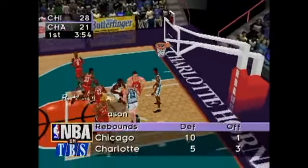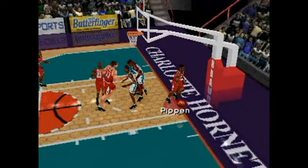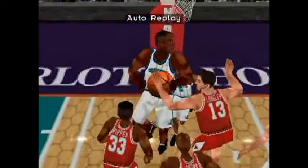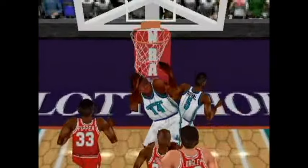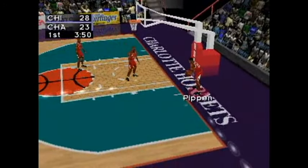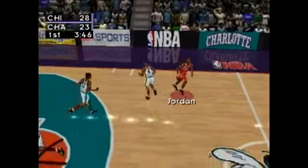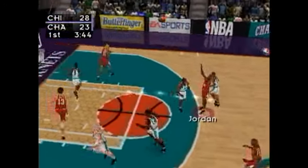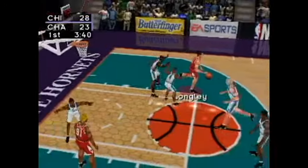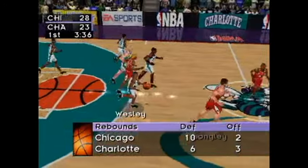Wesley takes the shot. Reeled in by Mason with the reverse jam. Let's check that dunk on tape. The Hornets are down in the first quarter. Number 23 receives the pass. He puts up the tray. Misses the jumper. Grabbed by Longley. With the J. Wesley pulls down the rebound.